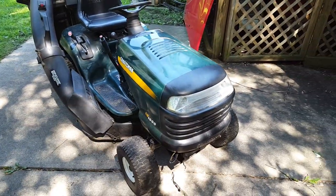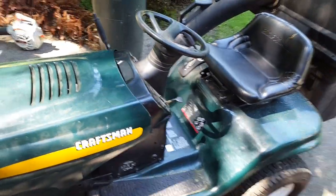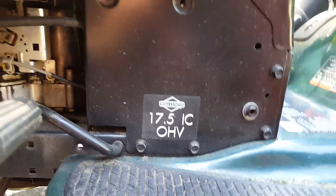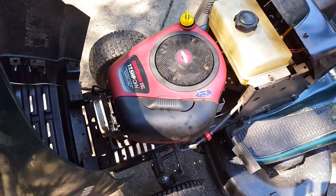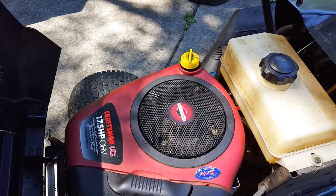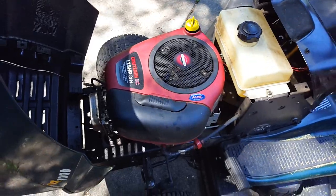It's got a 17, or no, I think it is a 17.5 horsepower overhead valve Briggs & Stratton engine, as you guys can see right there. Let's take a look at the engine. This is it, pretty generic. Pretty nice engine, but like I was saying, it's just your standard Briggs & Stratton.